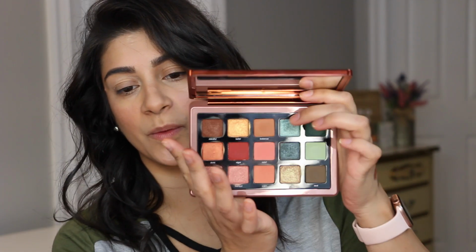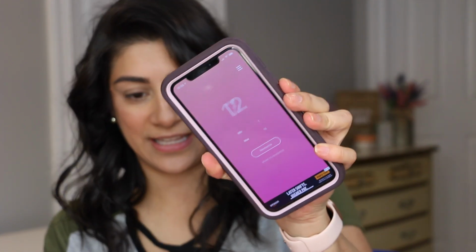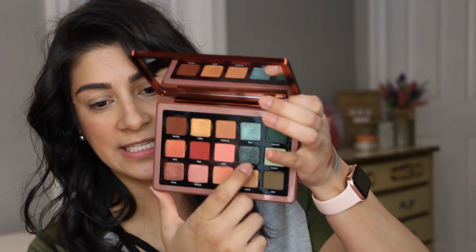Then we get a number 4, which is this blue called Flow right there. What finger do I have left? There we go. This is going to be very interesting, you guys. And the last shade that we have is number 9. Oh my goodness. Okay. Which is this one right here called Equilibrium.